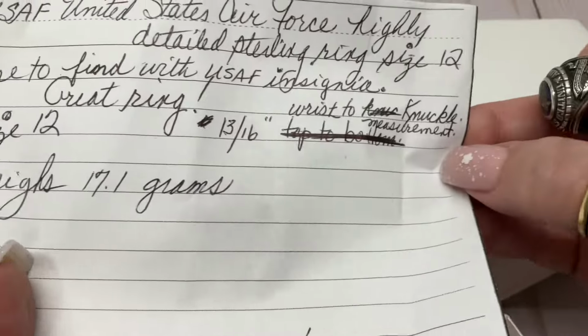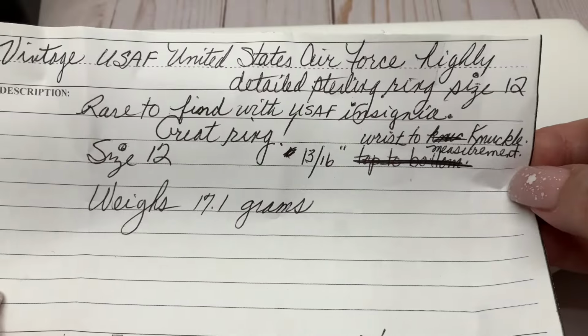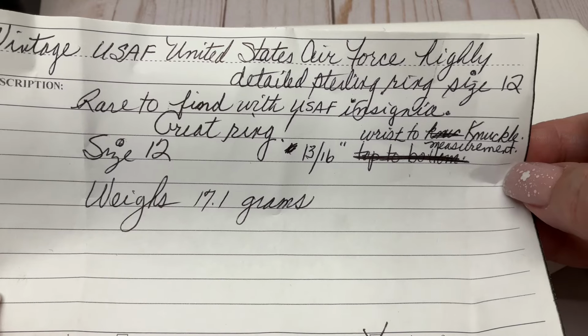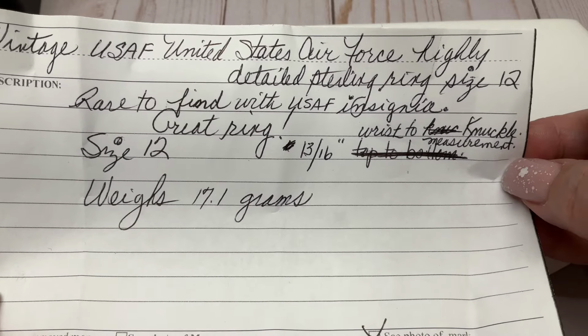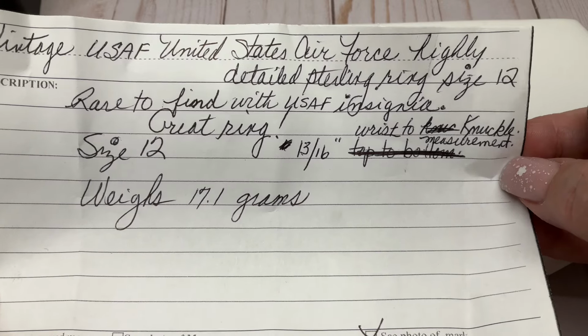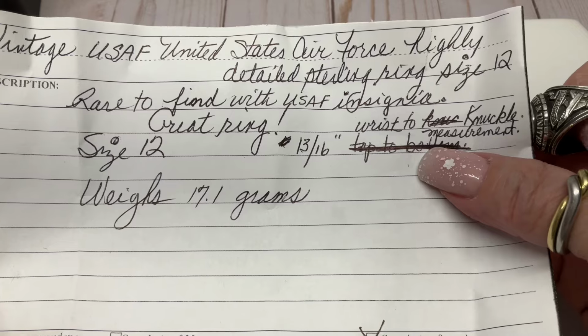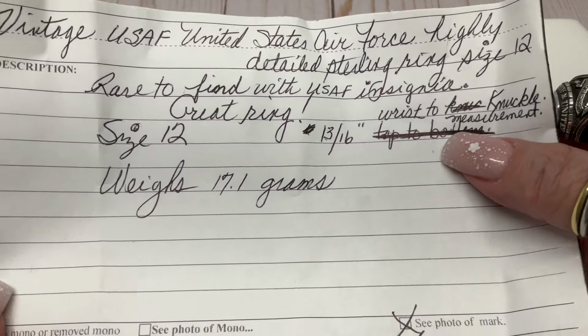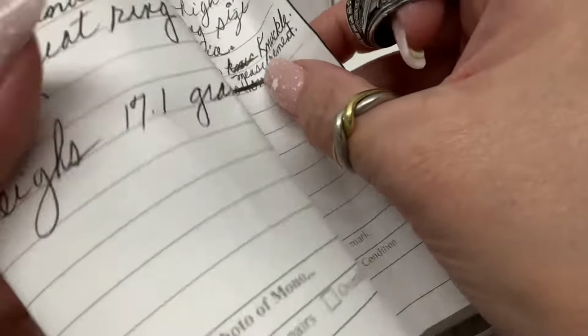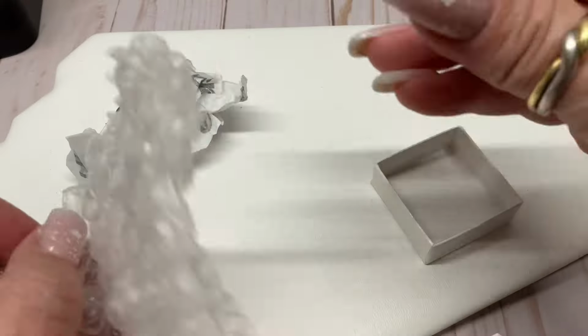It's a size 12. Rare to find with the U.S. Air Force insignia. Great ring. Detailed. It's sterling. Wrist to knuckle measurement. Interesting. I don't know what that means. Wrist to knuckle. All right. Starting at $89.99. A really cool ring.